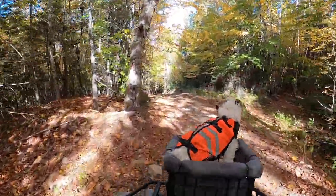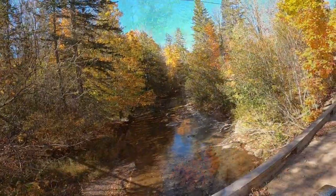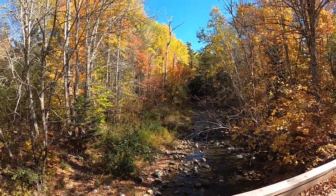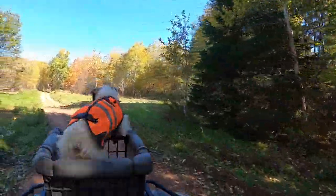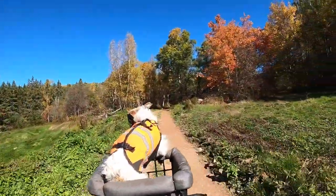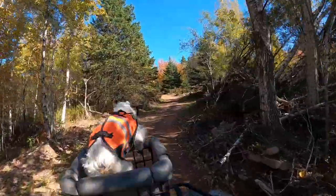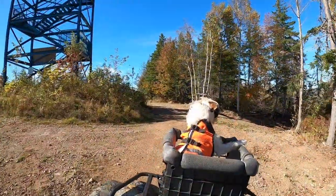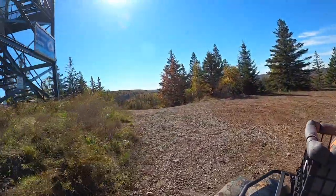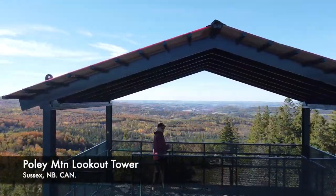Basically, we just followed the trail down through this hardwood forest, lots of switchbacks going up and around hills, over these beautiful crystal clear rivers. Really hard to beat Sussex, but it was all on the destination to get up to Holy Mountain, which is a ski hill here in New Brunswick. And at the top of the mountain, there is a lookout tower. So the ATV club and a few other donors all put in money to build this. And it's a really cool spot to come check out. It really gives you a 360 view from the top of the hill. I flew my drone around here.